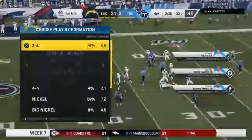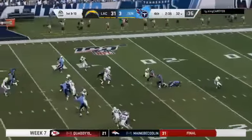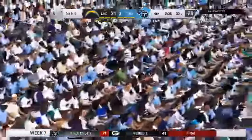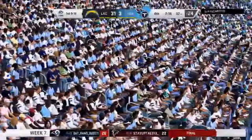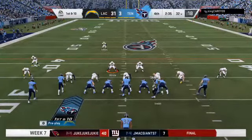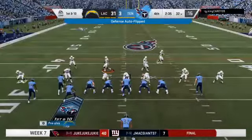Solid return, pretty good field position. They'll start at the 32-yard line. At their own 32-yard line. Tennessee offense about set and ready to go. And they had the fumble last time that led to a touchdown. That's a no-no. We'll see what they do here this go-around.